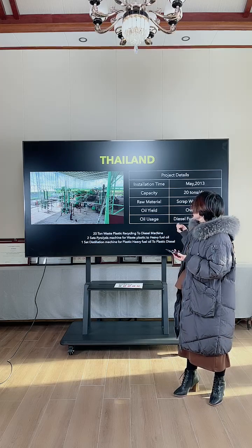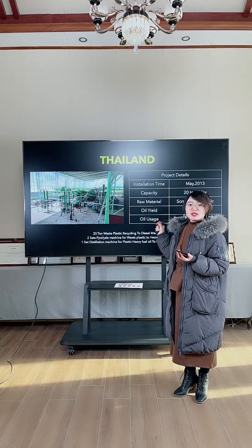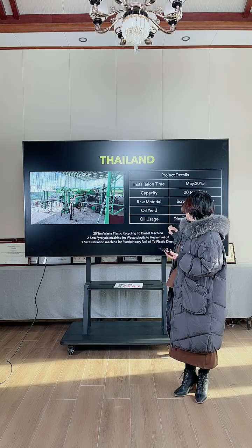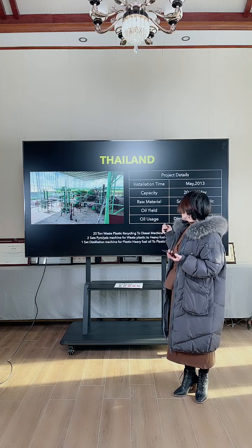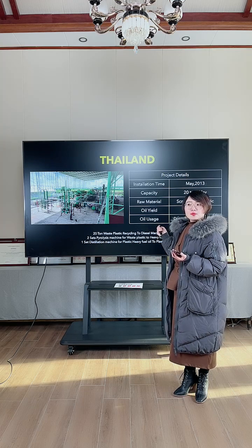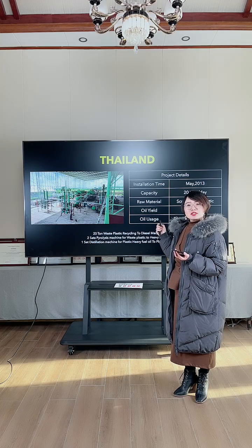And the installation time is 2013. The capacity is 20 tons per day because they bought two sets of 10-ton capacity pyrolysis machines. And the raw material is the landfill and the scrap tires. And the oil yield already reached 65%. It's already a high oil yield, but some plastic can reach even 80% or 85%.